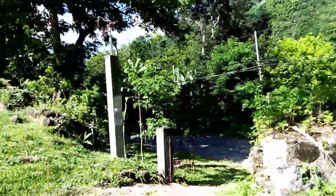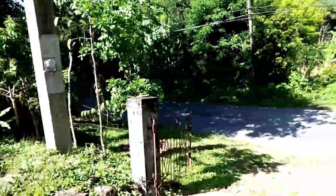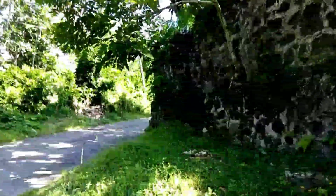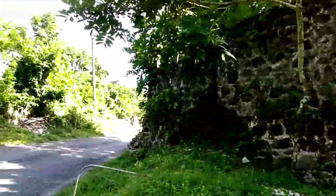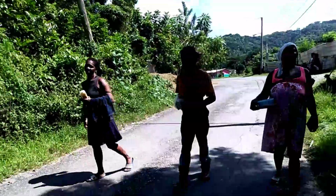So it actually comes from up in the hills. You really have to trace this from where it comes from. One of these days, I think we can do that today. Alright, so yeah guys, this was an aqueduct. So I think this is a piece of the aqueduct from the Holland Great House that runs coming around here.